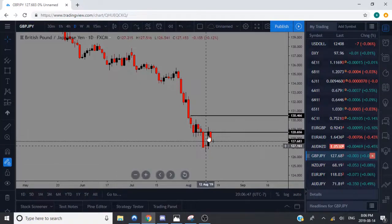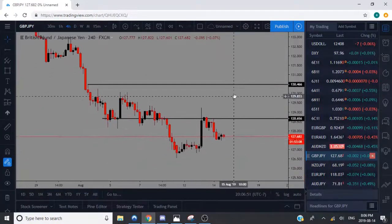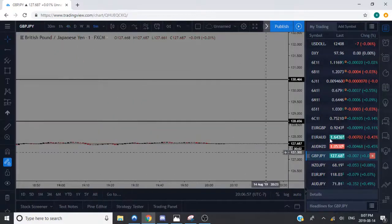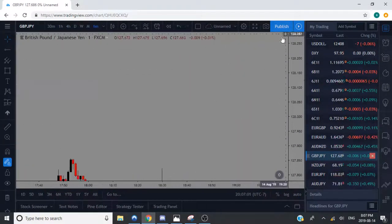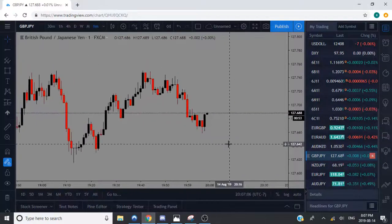Drop base drop. Price came back up into that daily supply zone. I'm just using the daily time frame because I like to use the daily time frame. But we could be doing this exact same thing on the 1 minute chart. If we did the 1 minute chart, where is price? And here we are, I would say.